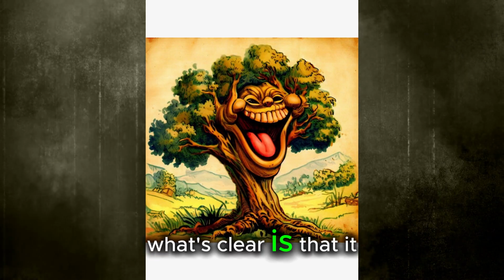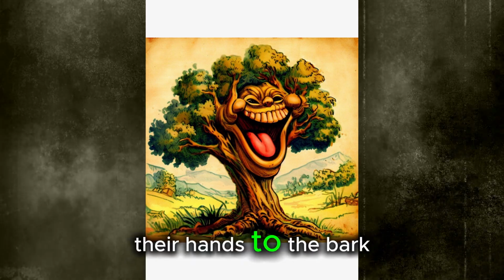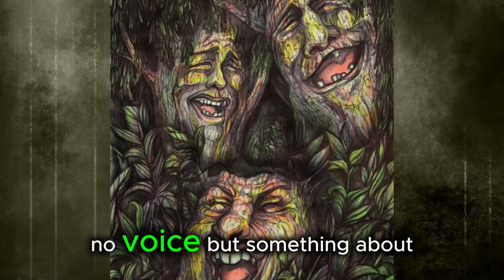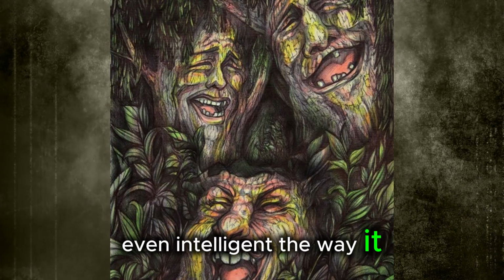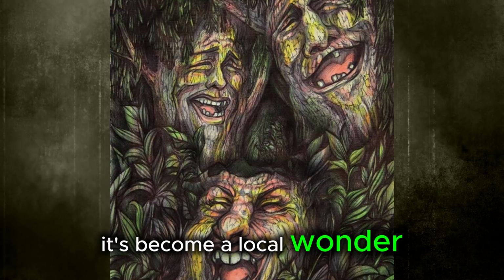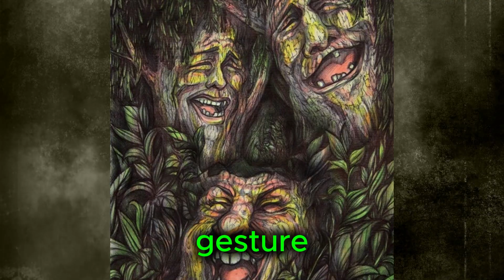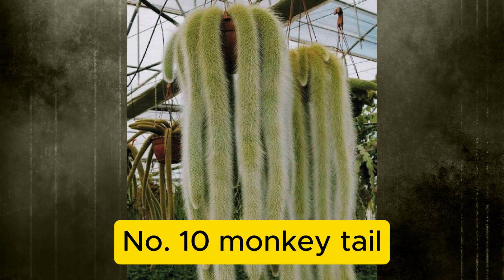What's clear is that it draws crowds. Tourists travel just to press their hands to the bark and watch it quiver. There's no sound, no voice, but something about it feels playful, even intelligent. The way it responds, soft, almost bashful, gives people chills. It's become a local wonder, not for size or color, but for this mysterious little gesture, a tree that reacts like it's alive and aware. Number 10. Monkey tail.